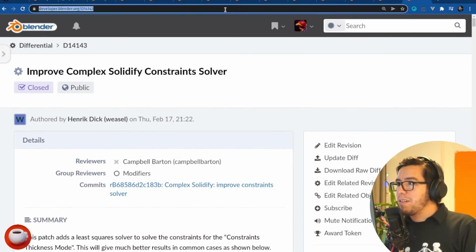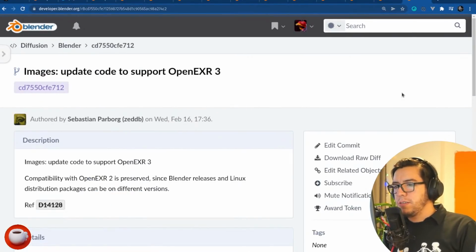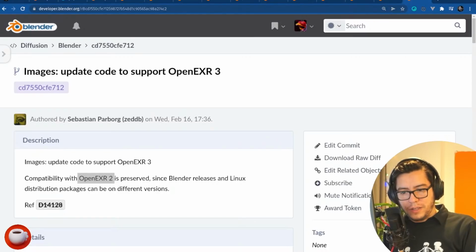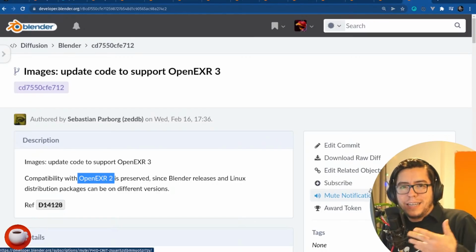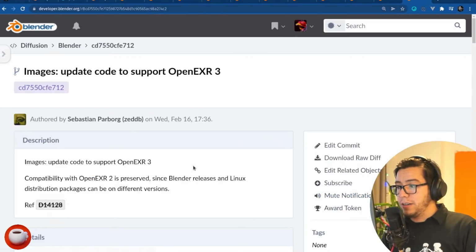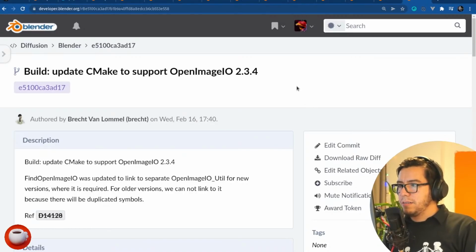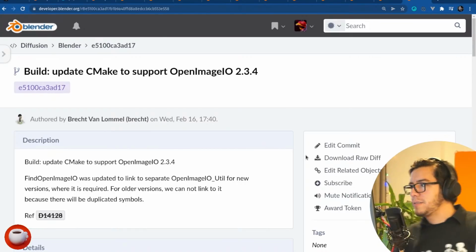Updates. Yay, library updates. It's just a PSA if you build Blender. Internally, Blender now has support for OpenEXR 3. Great news. It's cool to see libraries updated, while maintaining support for all their other libraries as well. So OpenEXR 2 is still preserved, of course, but 3 is supported. Also, FFmpeg 5 is now supported in Blender. And OpenImageIO 2.3.4 as well. And yeah, it's cool to see libraries being updated.